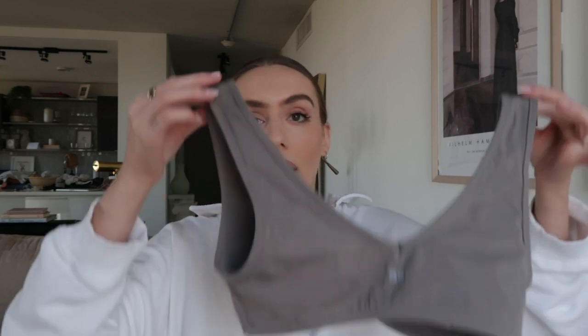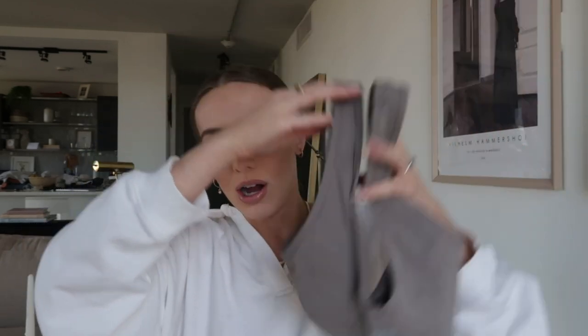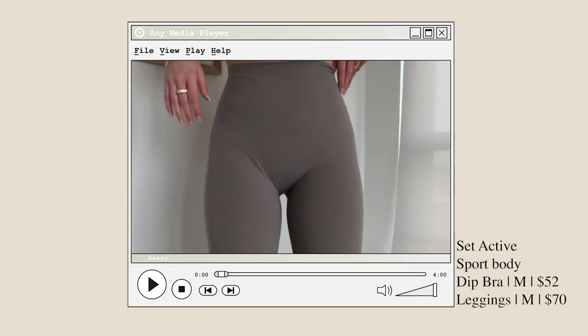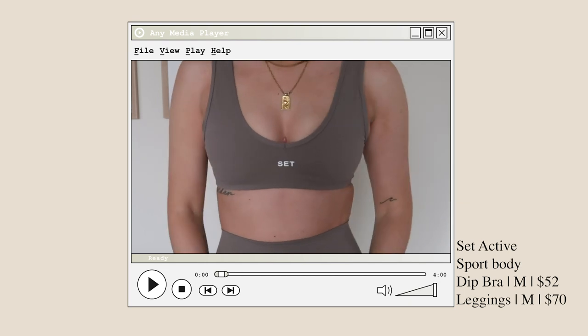First thing that I bought in this past month is an active set in the stone color, I believe. It's a really nice pale gray. I got this style bra and obviously the matching leggings. This is the sport body fabric, and I have been collecting different activewear sets. I had pretty much all the basics, like a black and a beige, and I felt like a gray would do really well as a basic color to have.